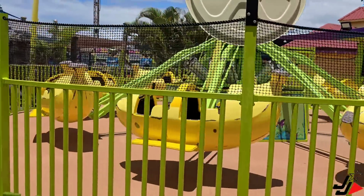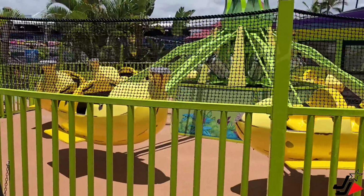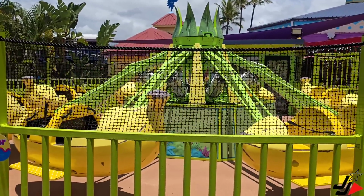Well, it looks like Boots Banana Boogie is just down for the day today. Again, always check the Village Roadshow Theme Parks app or any of the theme park apps of the parks you're visiting on the day to just check which rides are operational and which ones are down for maintenance.